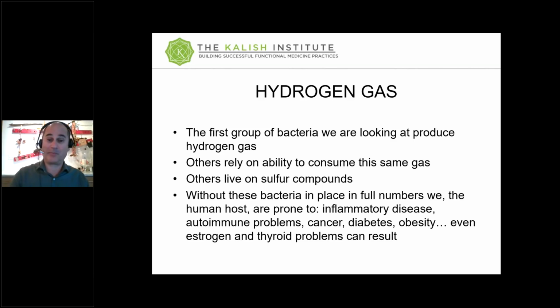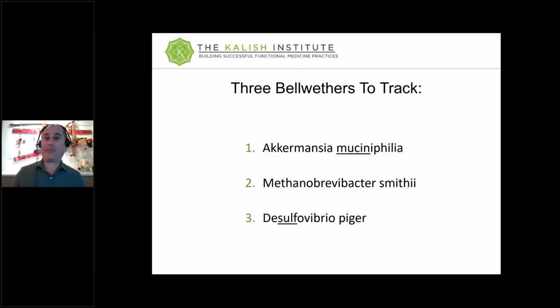Everything that you read about the microbiome is dependent on this food chain that we're talking about. Short chain fatty acids converting from fiber, the hydrogen producing, the hydrogen consuming, and then ultimately these specialized organisms, the three bellwethers, all right? So that's the general environment that we're looking at.